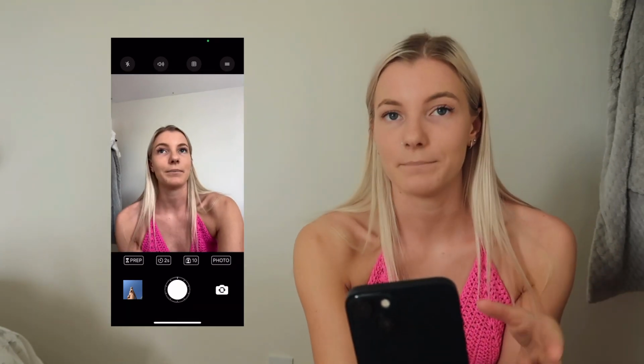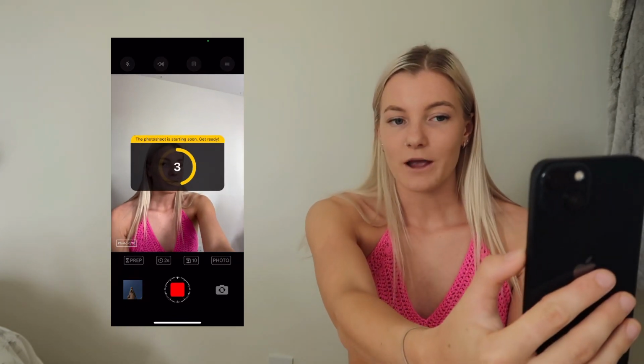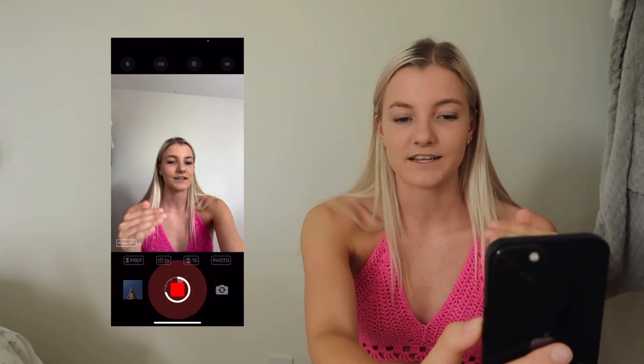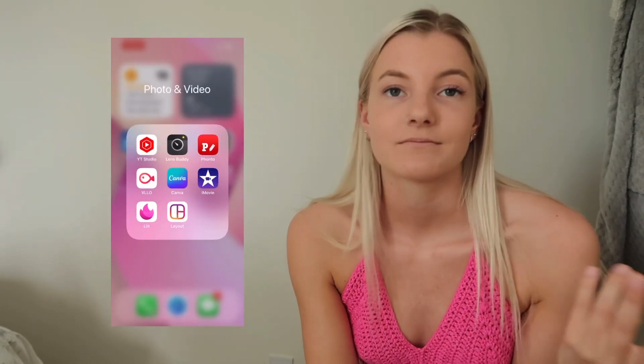It basically does a burst of photos. So if you have it on your tripod, instead of going back and having to press the button, this will take 10 photos with a few seconds in between, and it's just really helpful if you want to take Instagram photos or just any photos in general. It's a really good app.